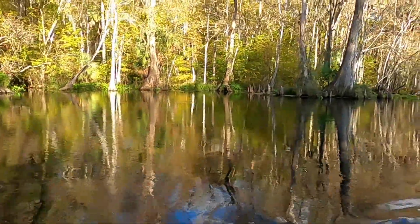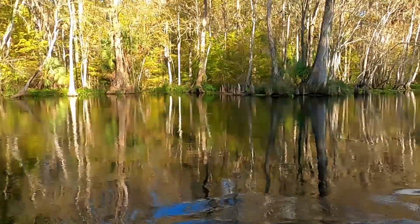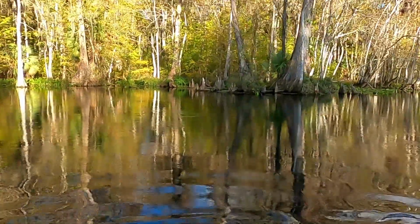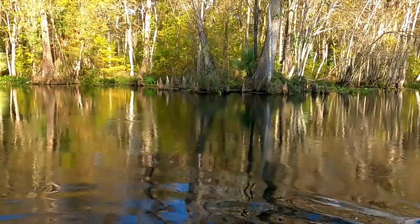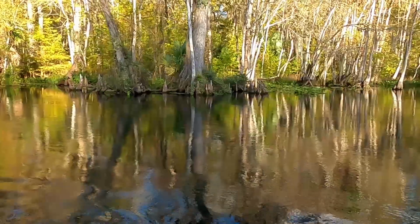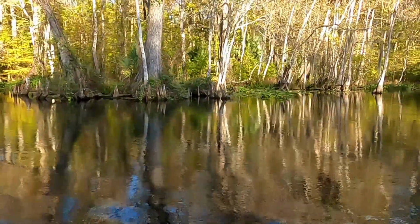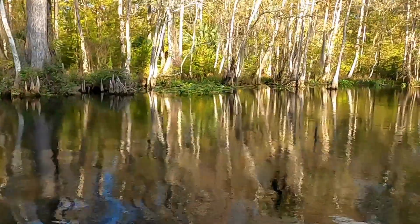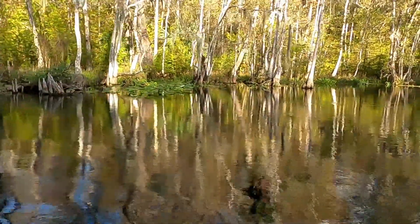They're called cypress knees. And you can see how they grow up out of the water to allow the tree to breathe. Eventually they spread themselves out. That gives the tree stability, and that way they can weather some of the storms that roll through here on occasion. Now, if the river was to flood and cover those knees for an extended period of time, the tree would actually drown.